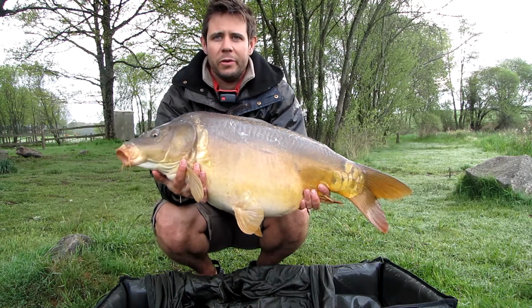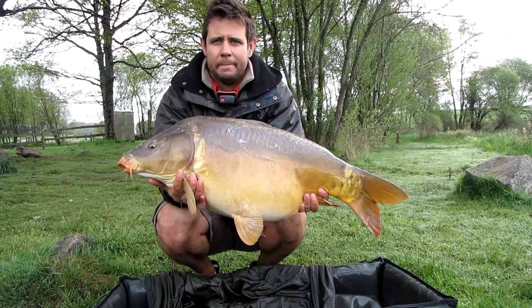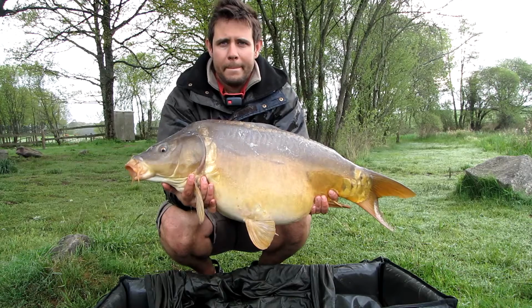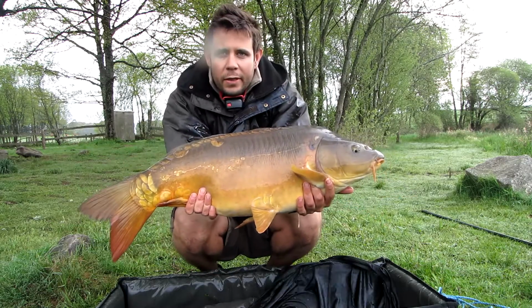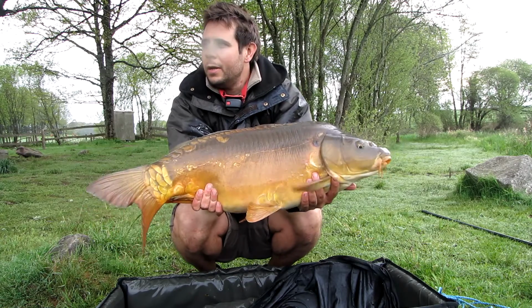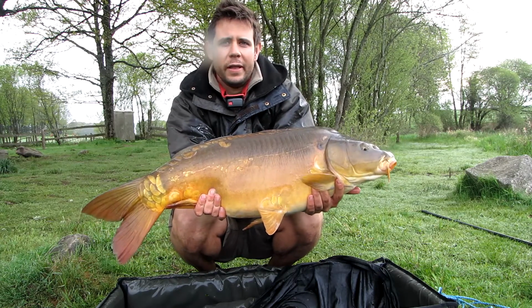this was the bigger of the two at 25. Nice little fish. And this was the smaller of the two at 21. Right, let's go and get those jewels done.